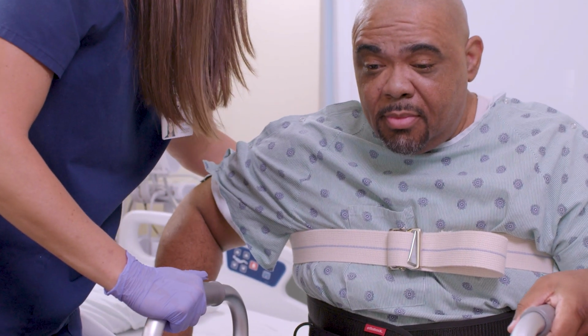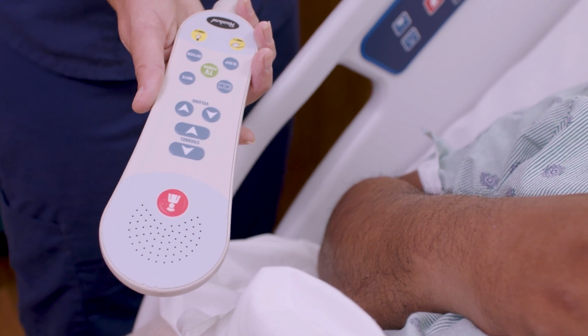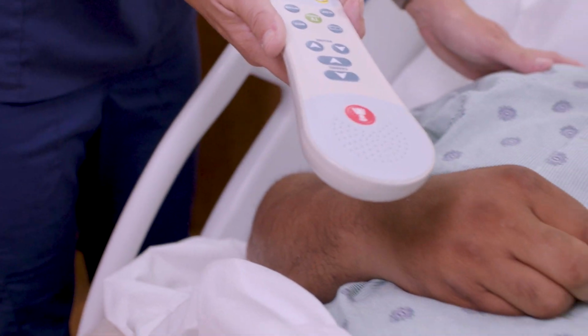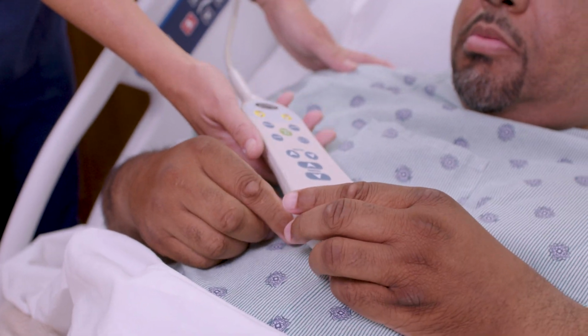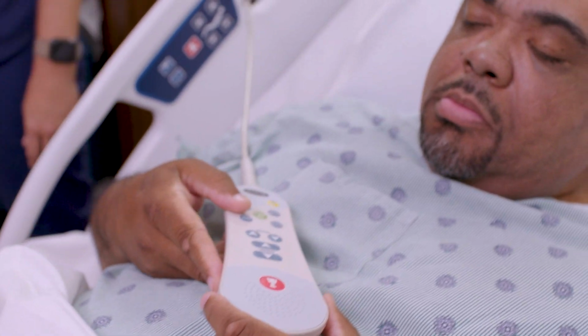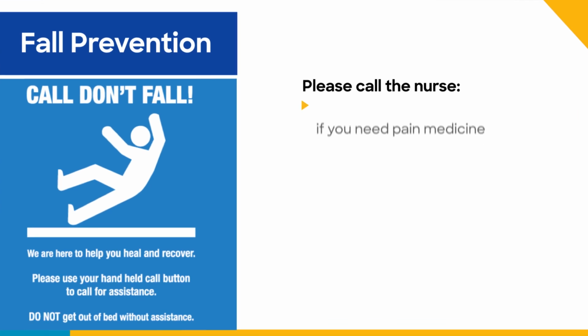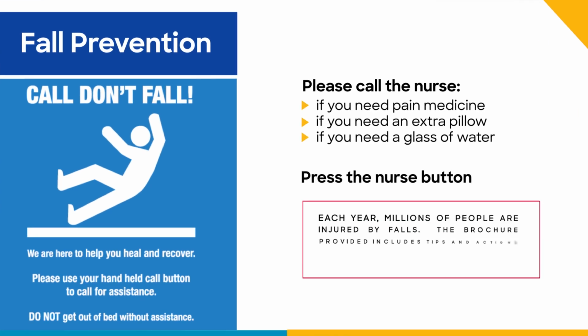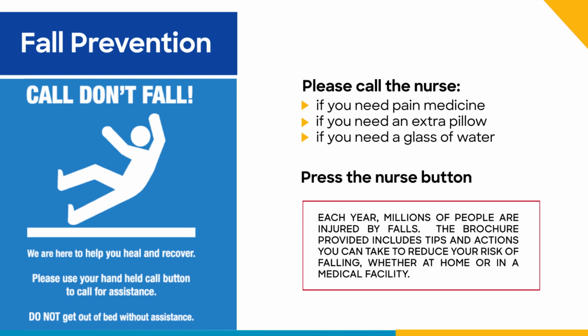At that point, I gave him the nurse call button. The nurse call button controls the TV volume and channels in your room. It controls the lights above your bed. But most importantly, it has a button on there for you to call the nursing staff. So if you need pain medicine, if you need an extra pillow, if you need a glass of water, whatever it is, you hit this button and someone will bring it to you. It's almost like room service in the hospital.